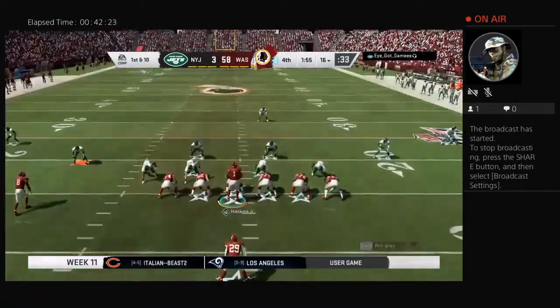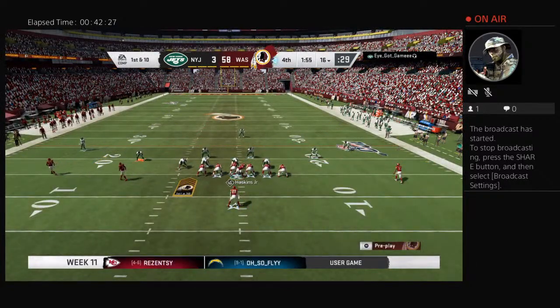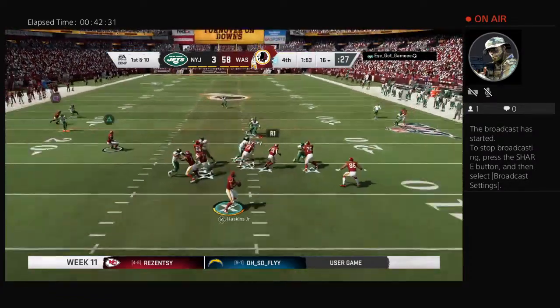Out there ready for this next drive, the Redskins offense. And this game comfortably in hand. The scoreboard speaks for itself, but you still got your starting quarterback out there. When do you go to the backup, let him get some time?